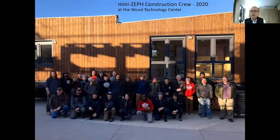And here is the entire group, at least of the last year of construction before we moved the building. We have Katie Chaplin, the instructor, on the right, her assistant instructor on the far left, kneeling down, and some 25 students who are working on this particular section of the program.